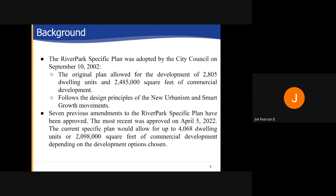The original River Park Specific Plan allowed for the phased development of 2,805 dwelling units and approximately 2,485,000 square feet of commercial development.